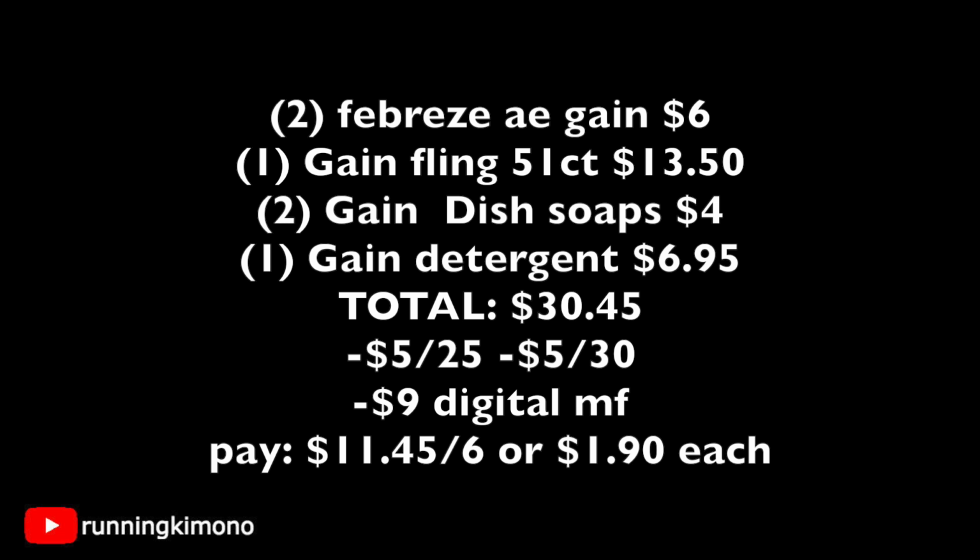If you want to punch in your phone number at the beginning or while the cashier is scanning stuff, however you wish, I don't think it really affects it. So anyhow, punch in your phone number. The total is $30.45. The 5 off of 25 and the 5 off of 30 are coming off, along with $9 of digitals that I showed you in the slides previous. You're paying $11.45 for the 6 items. It shakes each product out to $1.90 each.